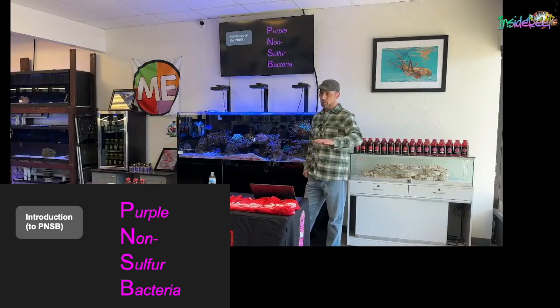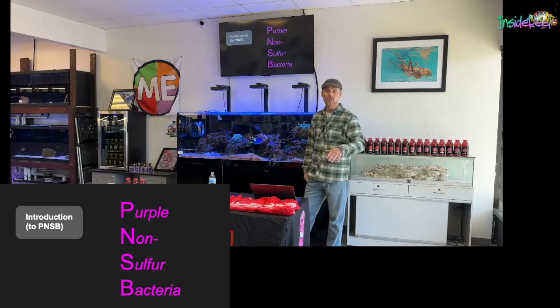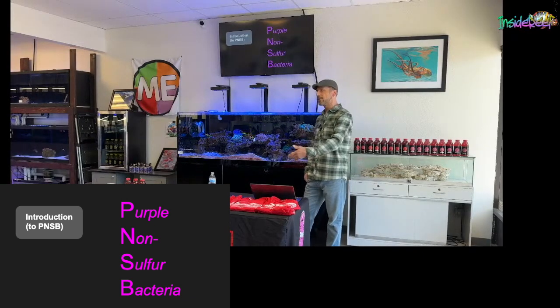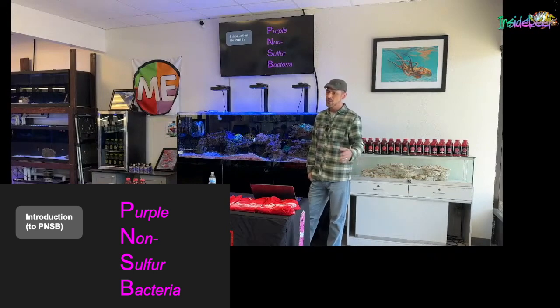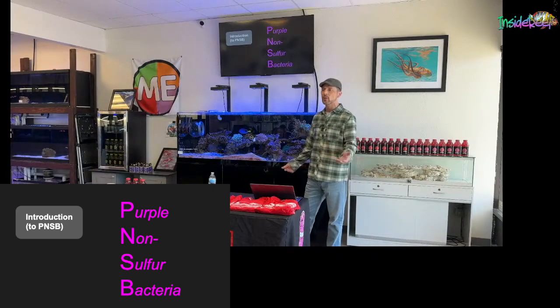Like I said, we're going to get into the nutrition, but I do think the subject deserves a little bit of an overview, since most hobbyists aren't that familiar with purple non-sulfur bacteria. They got their name because the purple sulfur bacteria were discovered first. They're purple because they're photosynthetic. It just comes from their pigments. Purple sulfur bacteria get their name because they take up hydrogen sulfide and use it as part of their metabolism. So they turn it into elemental sulfur and get energy from that.